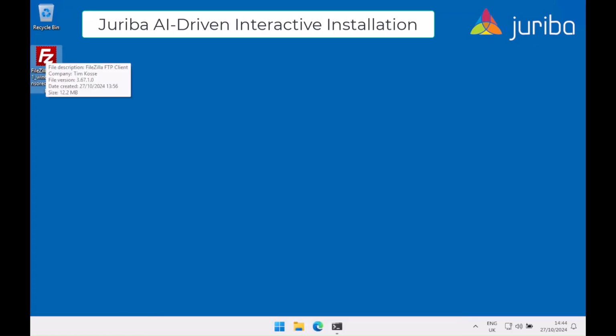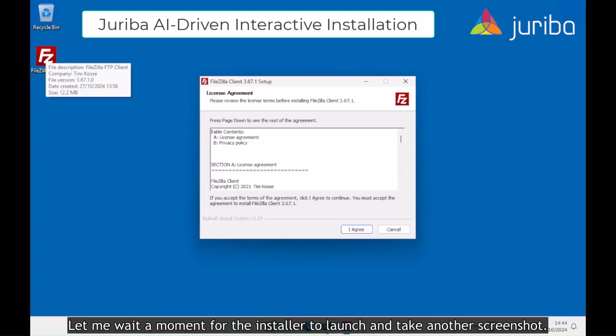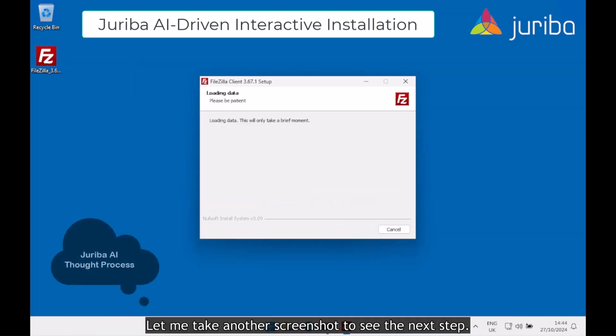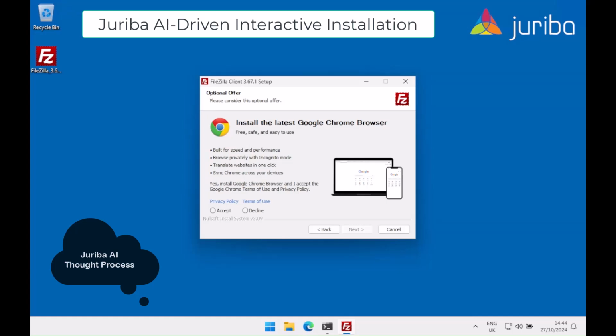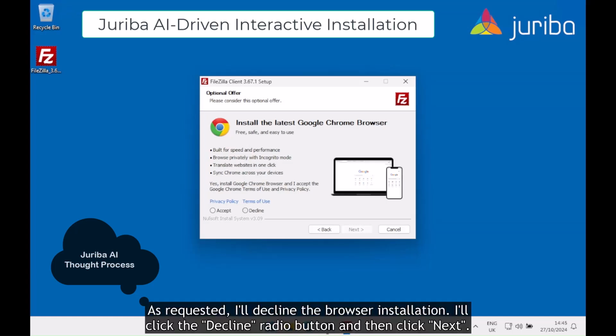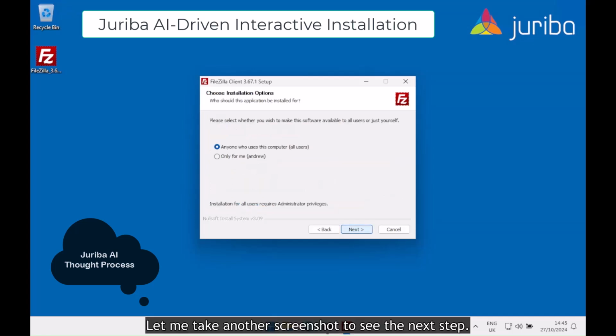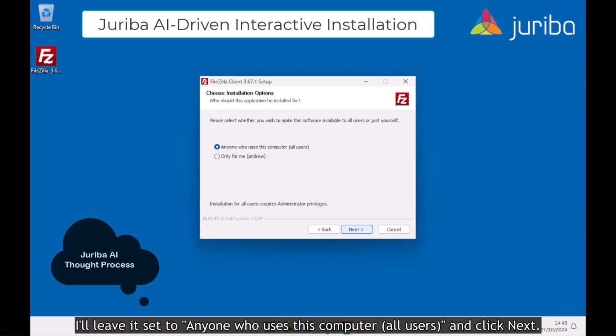In this demo, you can see that we've instructed Juriba AI to install FileZilla. The subtitles you see convey the logic of how it is working through the installation. Given the instructions for performing an installation, it takes a series of screenshots to understand where it is in the process and what next actions are appropriate.